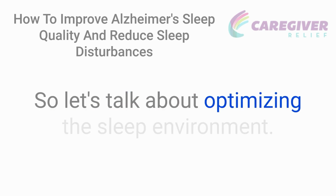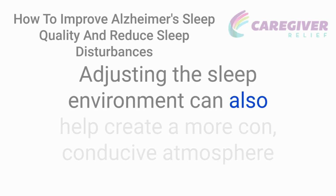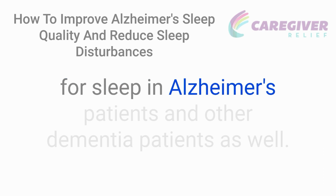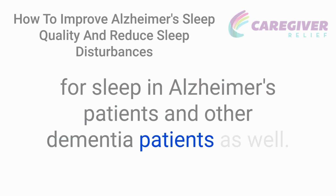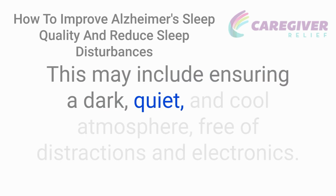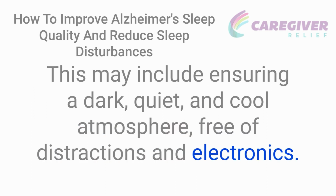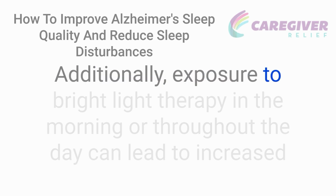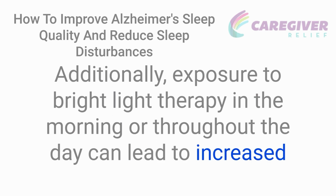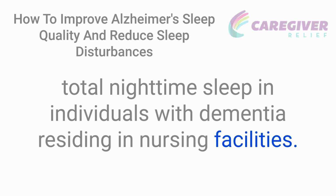So let's talk about optimizing the sleep environment. Adjusting the sleep environment can also help create a more conducive atmosphere for sleep in Alzheimer's patients and other dementia patients as well. This may include ensuring a dark, quiet, and cool atmosphere free of distractions and electronics. Additionally, exposure to bright light therapy in the morning or throughout the day can lead to increased total nighttime sleep in individuals with dementia residing in nursing facilities.